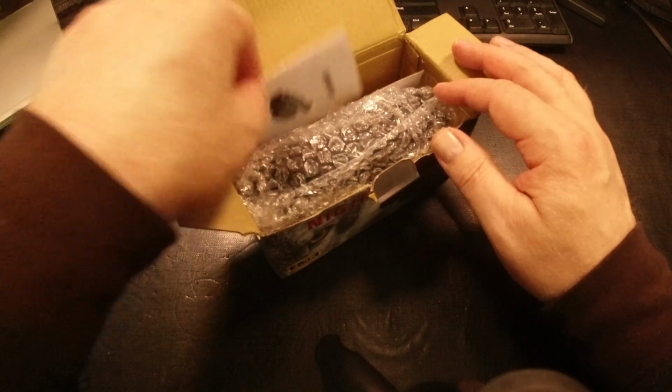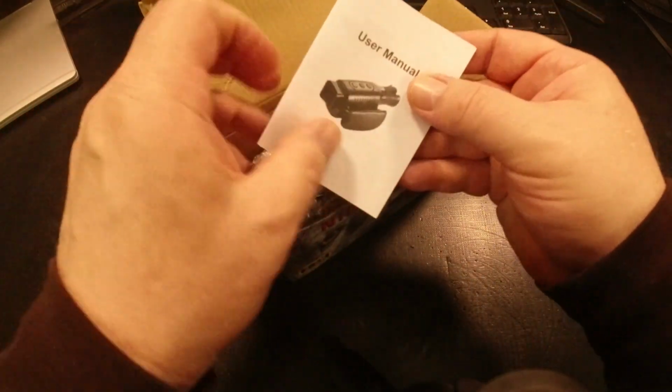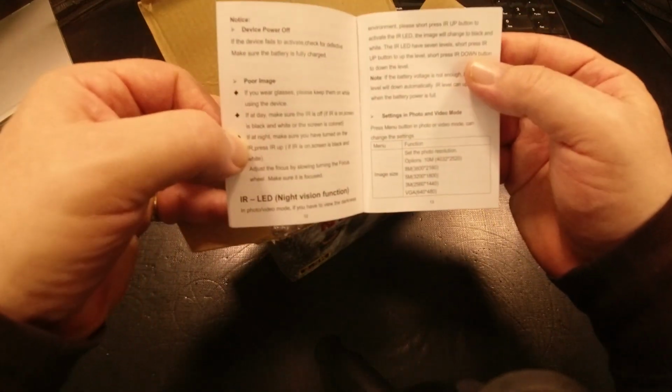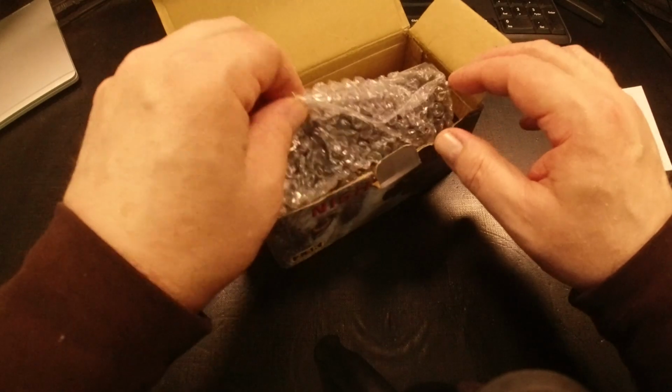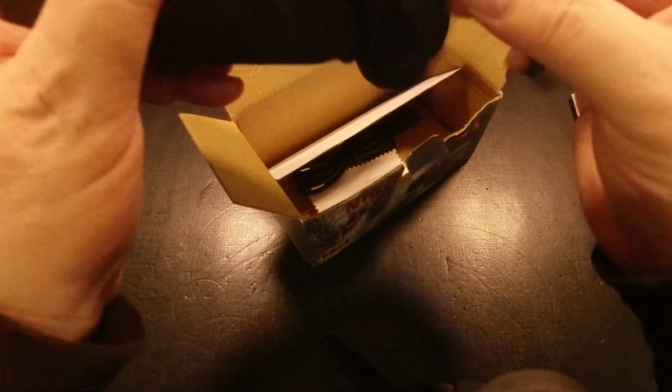Ooh, nice. We've got some instructions. Oh, in Chinese. Excellent. Oh, hang on. What have we got here? Yeah, user manual in English, is it? Yes, it is. Cool. We've got some English instructions. Obviously, we've got the camera here by the looks of things. It's in a bag. Okay, cool. Let's go and check it out.